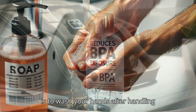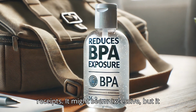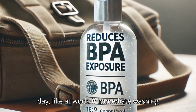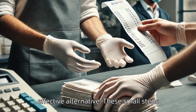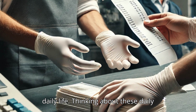Another helpful habit is to wash your hands after handling receipts. It might seem excessive, but it minimizes BPA absorption, especially if you handle many receipts throughout the day, like at work. If immediate washing isn't possible, carrying a small bottle of hand sanitizer can be a practical and effective alternative. These small steps help create a shield against the invisible toxins that surround us in daily life.